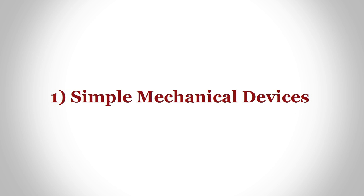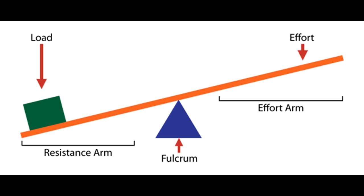Number 1. Simple mechanical devices. An easy place to see physics in action is with a simple lever, most easily observed at a park. Levers come in 3 flavors, each with varying fulcrum locations. They serve to magnify force, lessening the weight of an object on the opposing end.